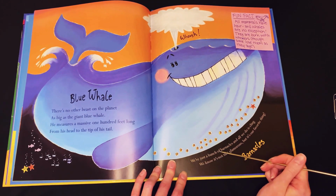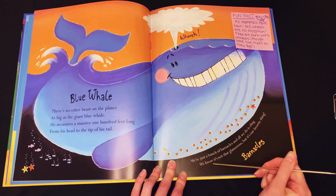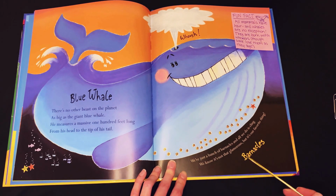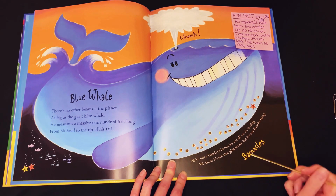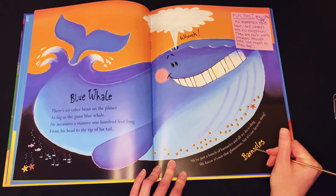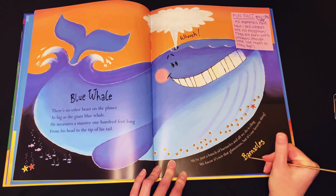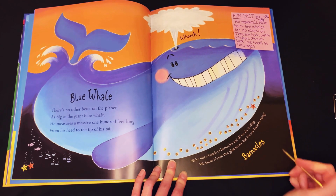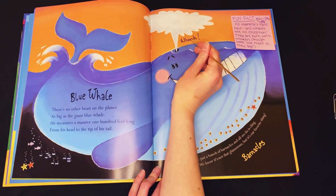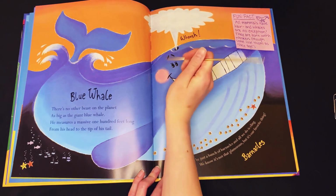We're just a bunch of barnacles, and all we do is cling. We know it's not that glamorous, but it's our favorite thing. Barnacles. Whoosh.